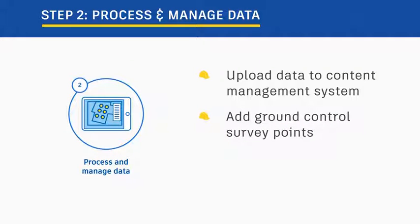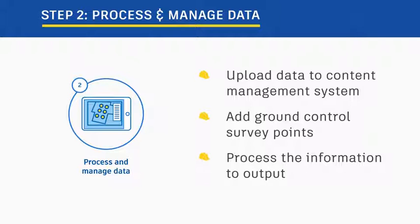Step 2. We can correct and ensure accuracy of information location on top of the GPS captured by adding ground control survey points. Step 3. We process the information to output what we're looking for. I'll share some examples with you next.